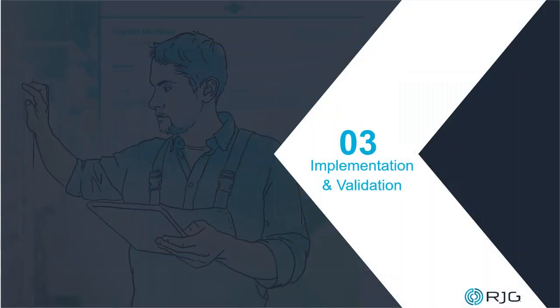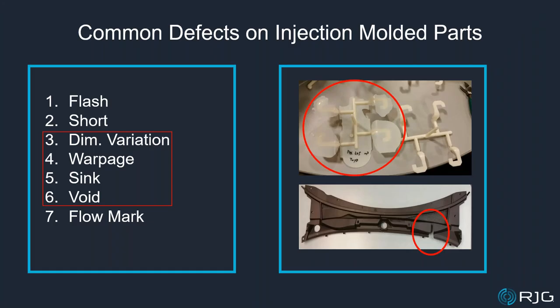Now let's move forward with implementation and validations. If we're looking at injection molded parts and what kind of defects we might see, common defects in injection molding, as we see, the majority of these defects can be impacted by the mold or part cooling, whether it's dimensional variation, warpage, sink, or voids. Those are all cooling issues.